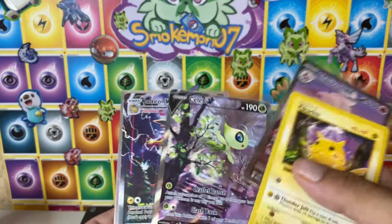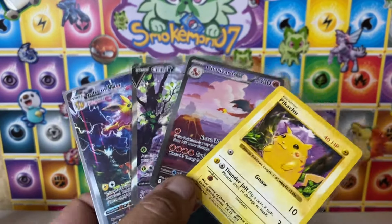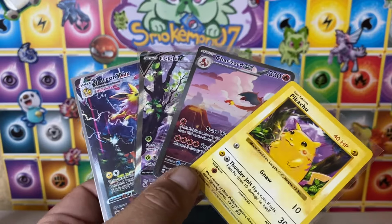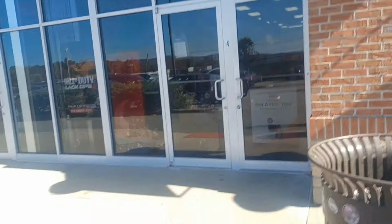These are the 4 cards we're going to probably grade. I'm going to drive over there right now. Hopefully we're going to set up and record a nice video and see what this process is all about. Here we are, cards in hand, sleeves ready to go. Let's go grade these cards.